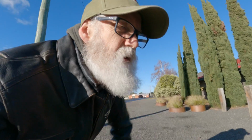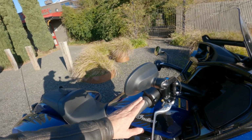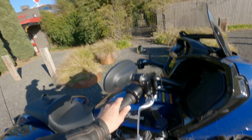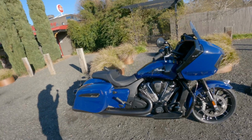Handlebars, I wouldn't change the handlebars. I would keep those handlebars there for a good 5,000 kilometres. I'd want to test it, and I'd really want to put some miles on it to see how this riding position fares over time, whether I'm going to get a sore shoulder from my hands being lower or anything like that.